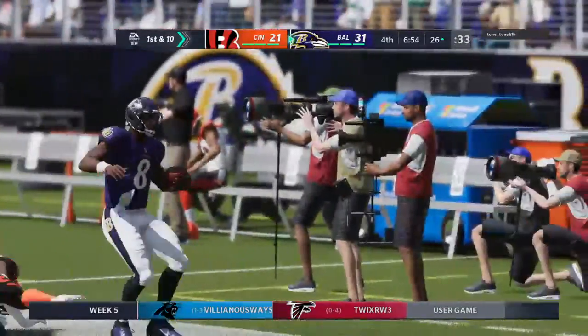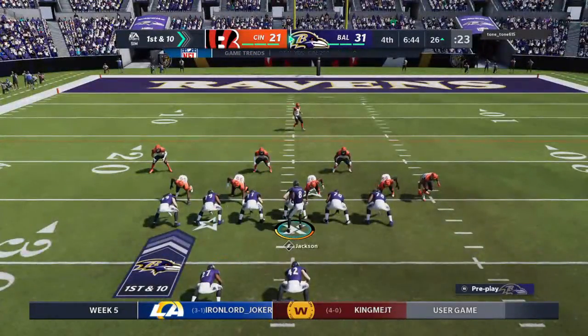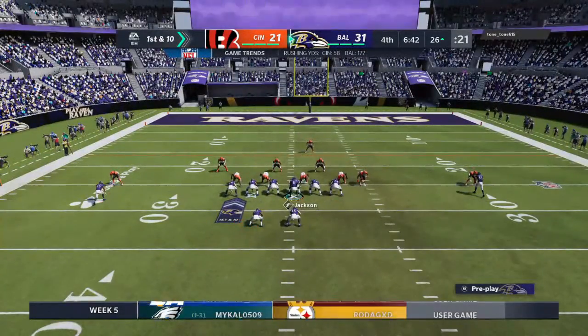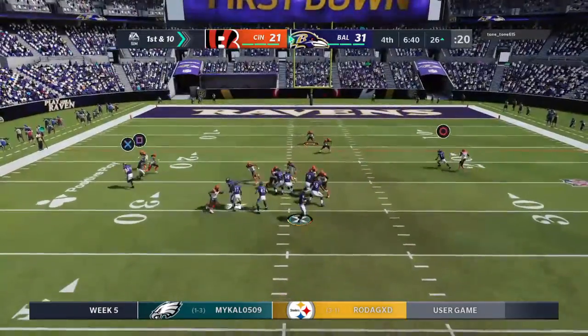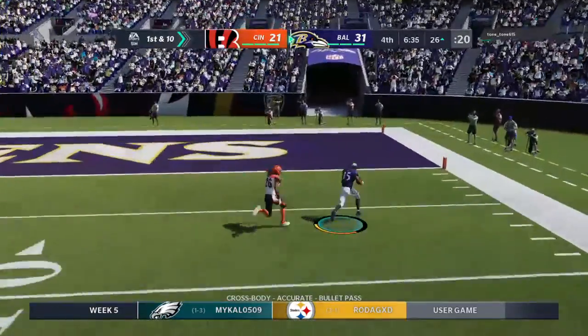Well, there you go. Save your best scramble of the day for a big-time situation in the fourth quarter, picking up the first. You don't want to use it up early, right? You want to make sure you save it for that exact moment, that key time. And that's what he did, although you and I both know it wasn't planned that way.